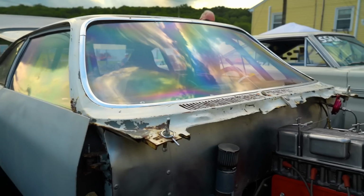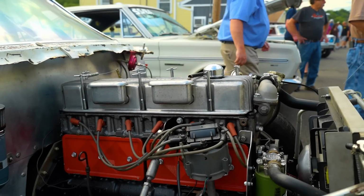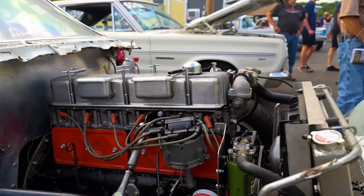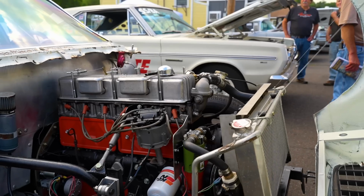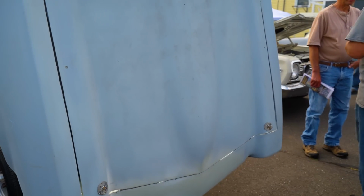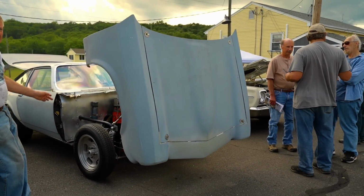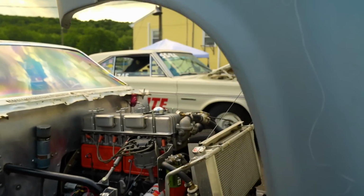A '71 Vega. And what's it powered by? All tube frame. It's a 292, bored 60 over. And how's she running? Well, it's running really nice. 12 and 3/4 compression pistons. Cecil head with the lump ports. So you got here, check it out.